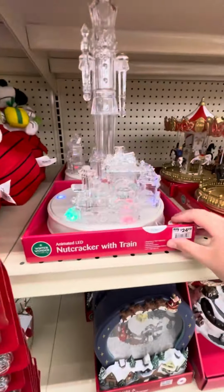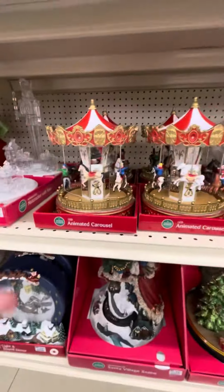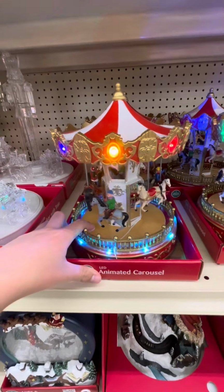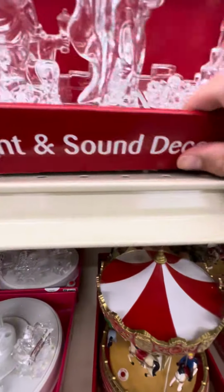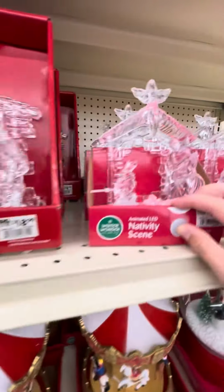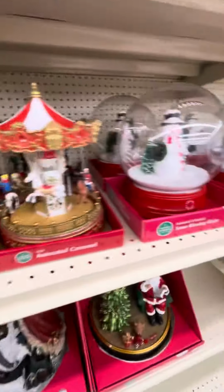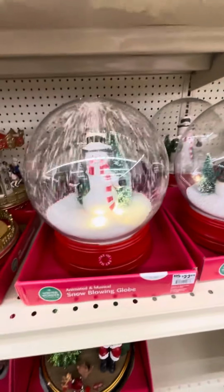And then I had this nutcracker with chain. Pretty cool. Then I also had this LED animated carousel. This had the light and nativity with sound. I don't see a button. Here we go. And then this one's animated, apparently. Not sure why it says animated, because it's not animated. I don't know. Then I have the animated musical snow blowing globe. Yeah, that last year.